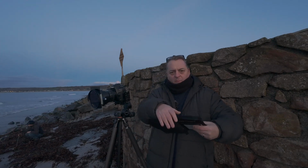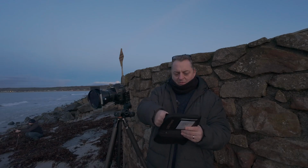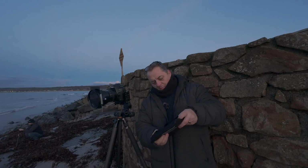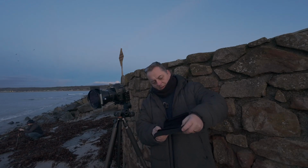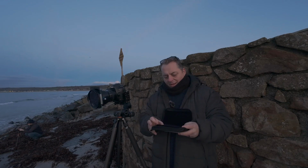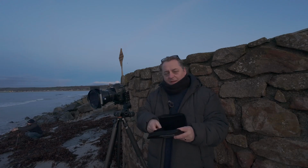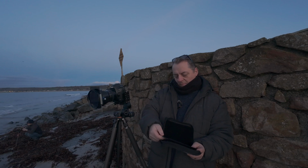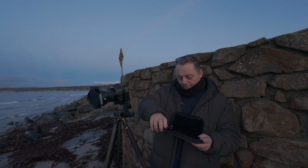Oh, I've got this Lee filter pouch as well. That's terrible. Cold hands trying to get the filters out of here. I'm tipping it up without losing all my filters, but they don't fit right in here, they're tiny little squares. I should just keep them in the tins, but I think the tins are a bit awkward to get the stuff in and out. Yeah, 10 stop, that's perfect.